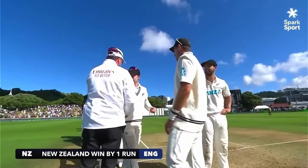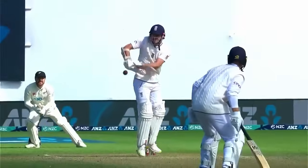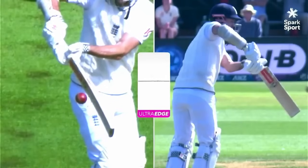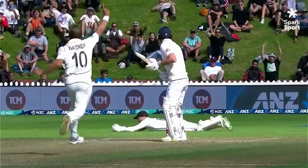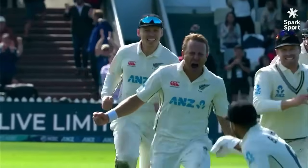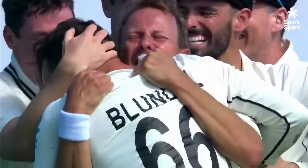What a finish to this test match. And Neil Wagner with a lion-hearted effort once again goes to the short ball. And just the faintest touch down the leg side, Blundell diving away to his right. The smallest tickle down the leg side, but that's enough. It's Wagner's 4th wicket, and it's a win for New Zealand. What a moment. Pure emotion from New Zealand. It doesn't get any better than that.